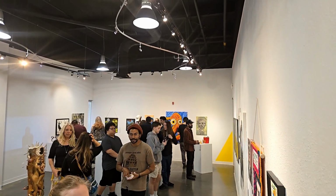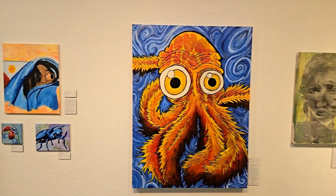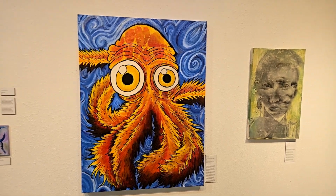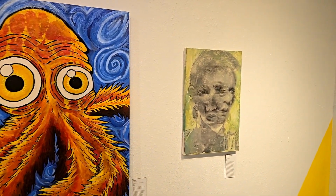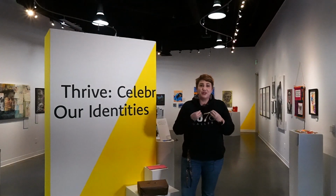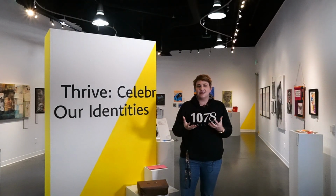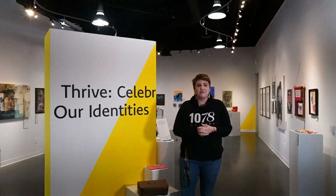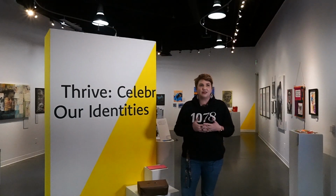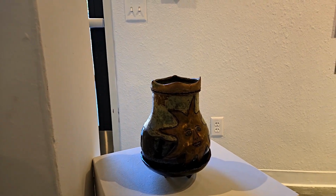So Thrive is a group exhibition. We have over 20 artists. We put out a call for artworks, and I worked with my students to develop the theme of the show. So Diversity Art Show was like this big umbrella concept. I wanted to do something that was appealing to my students, so I reached out to them for ideas on what further this show could be. And it was very important to my students that we receive work that demonstrates joy in the artist's identity. So that's what you see here.